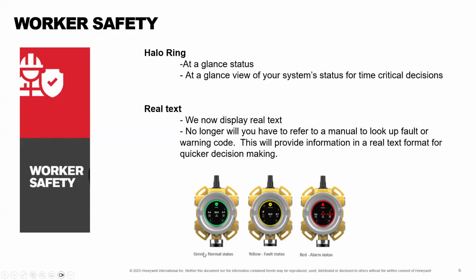As you can see, this first one is just green, so it's a normal status. You have a yellow halo here, which would indicate a fault status. You have a red halo here, indicating an alarm status, and there's another one that's a blue ring, which would just indicate that you're connected to the device via a Bluetooth app.